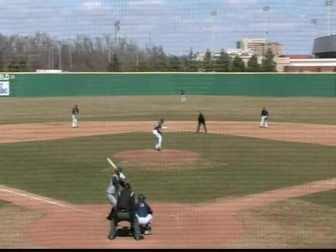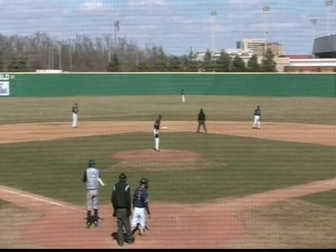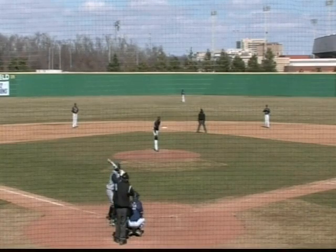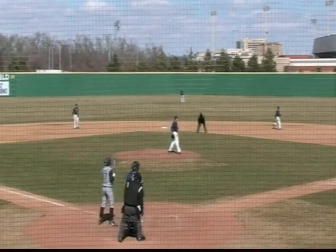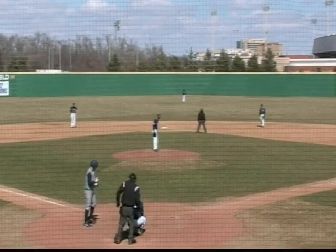We're running on first base for the Spiders. Atkinson will drill the outside corner for a strike. One and one count now. And Garrett Atkinson will throw over to first base, but Dacey will just walk back to the bag safely.